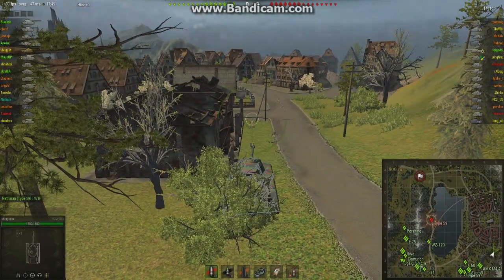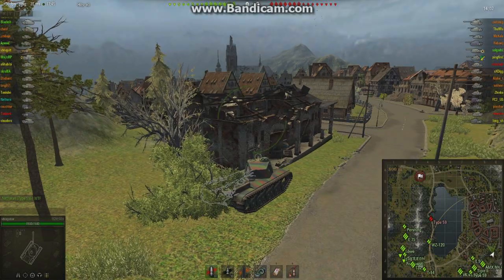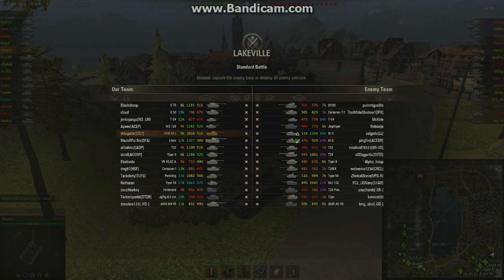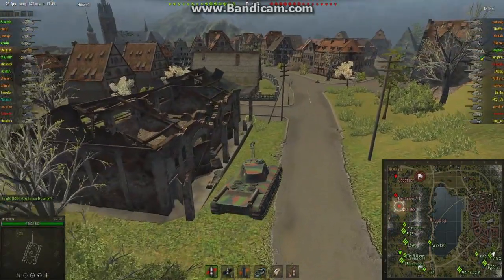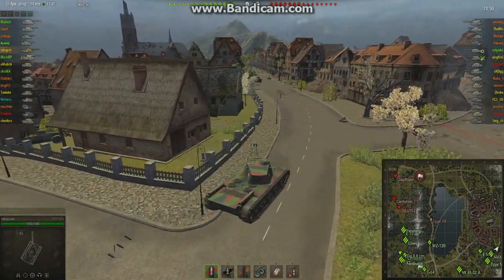Oh boy. Half of our team just went down the valley. Oh. How much you want to bet? I don't know. I mean, looks like we have a good chance to win as far as our team players are concerned, but they're all going to get bottlenecked. You know it. You know they're not going to go all the way through.